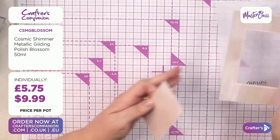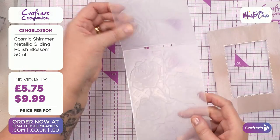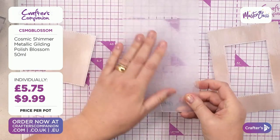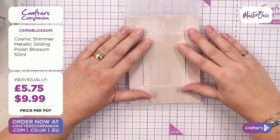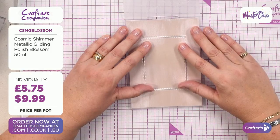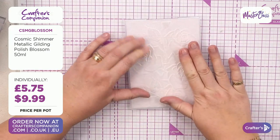Now I'm going to emboss all of it. So I'm literally going to pop it inside my folder, work out which bit's which. So that's my raised part. I'm going to put all of it back in. So because we've die cut it, that will just sit back in the middle. I want to emboss all of it. But like I said, if I embossed it first and then cut it, it would have flattened my embossing.